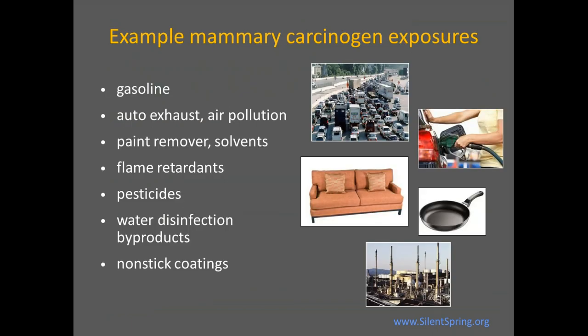Here are examples of some chemicals that cause mammary tumors in animal studies. So gasoline, benzene in particular, in gasoline, auto exhaust and air pollution, paint remover and solvents. I talked about certain flame retardants that are used in furniture that are carcinogenic, some pesticides, water disinfection byproducts. Water disinfection is important to kill bacteria and make sure we don't all get sick. But chlorination produces some byproducts, and some of those are really quite genotoxic. It hasn't been studied so much in relation to breast cancer, but I think it's worth thinking about whether there are ways to reduce those disinfection byproducts.